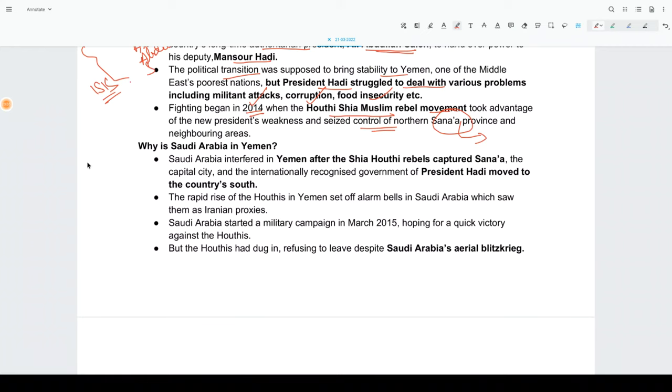Why? Because Saudi Arabia knows that if the Houthis are in power in Yemen, then it will become a launching ground for attacks against Saudi Arabia. And Saudi Arabia interfered in Yemen after these Shia rebels captured Sana'a. The rapid rise of the Houthis in Yemen set off alarm bells in Saudi Arabia, which saw them as Iranian proxies, and hence Saudi Arabia started a military campaign, hoping for a small and quick war.